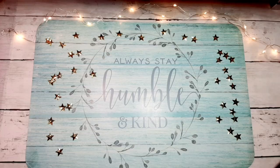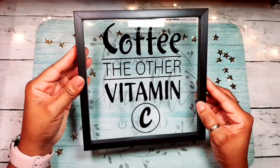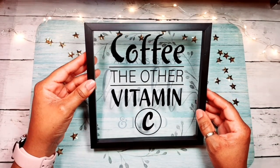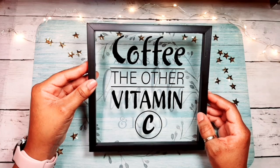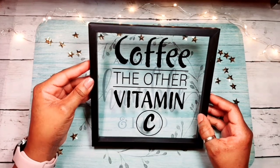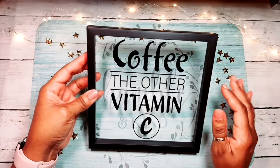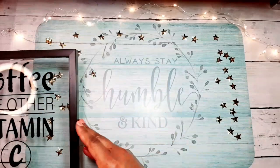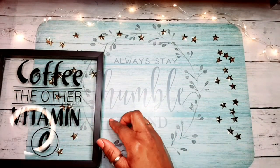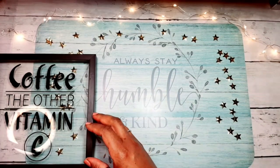Okay, guys, next, and I don't know if you can really see this, but it says coffee, the other vitamin C. I just absolutely had to get this because I love me some coffee. It's a necessity for me. So I figured I can use this to sit on the side and maybe display it, but I don't know.